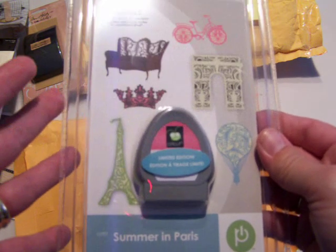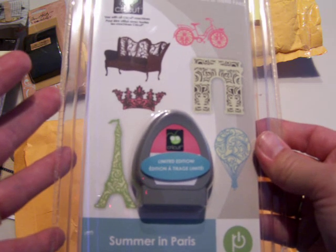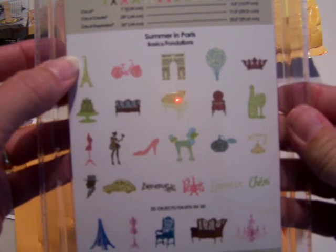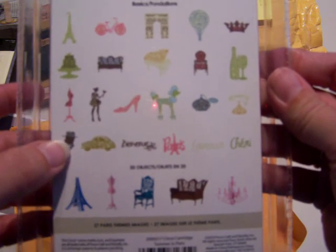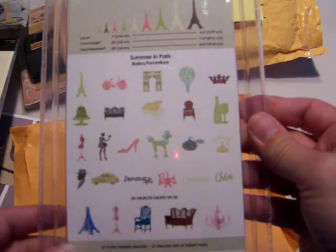So I don't even have words, Mynette. Thank you so much. I mean, you went way, way overboard. But thank you so much. I mean, these are all the images. I can't wait to cut out, you know, the Eiffel Tower and the Arc de Triomphe, and there's dress forms and shoes and poodles and perfume bottles, and I love this crown. Oh, I'm just so excited.